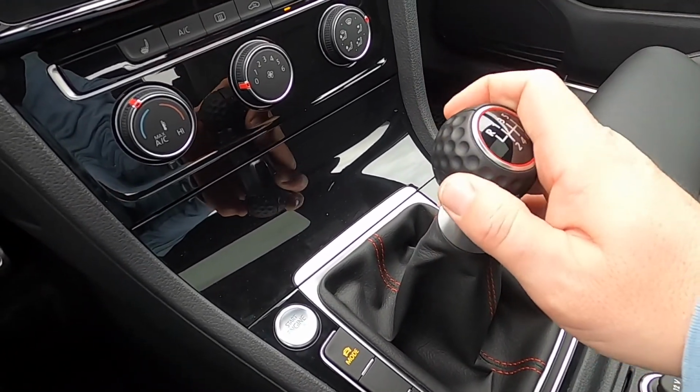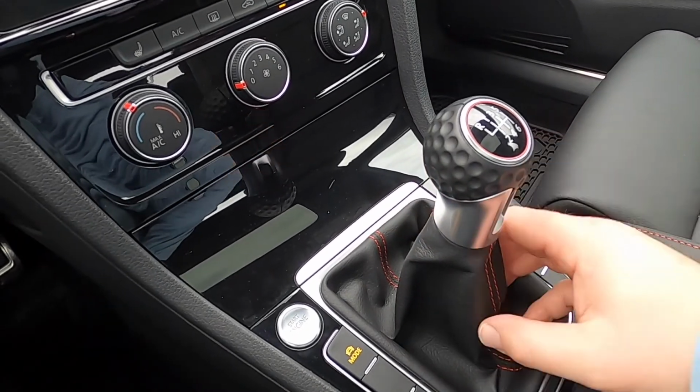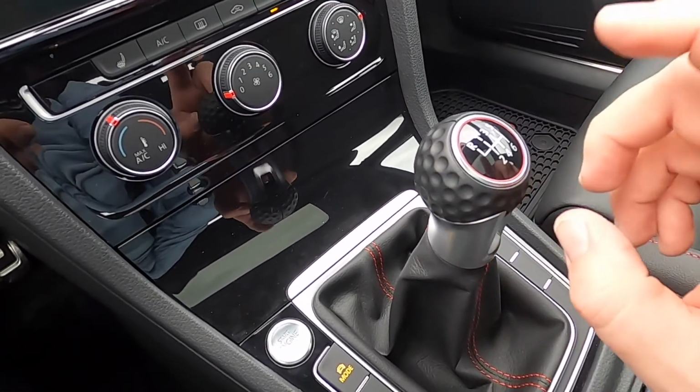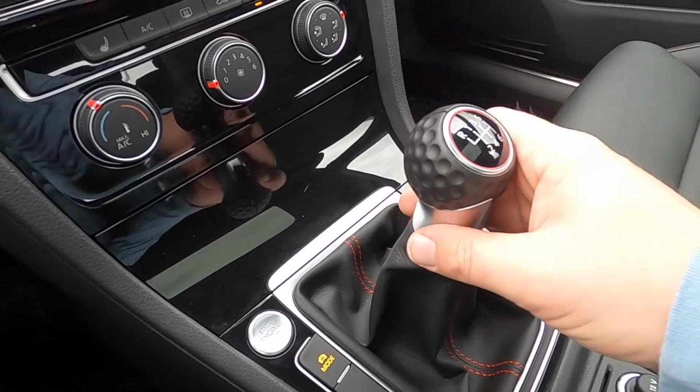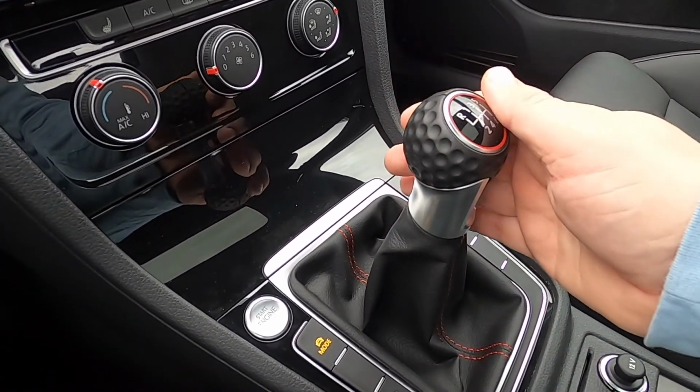It does have this really cool golf ball dimpled handle here, satin silver, red accent stitching on the boot. It's a 6-speed manual. I just absolutely love the way this shifter looks. Just very artful in its design.